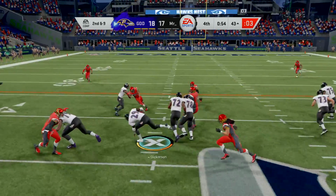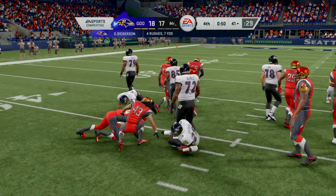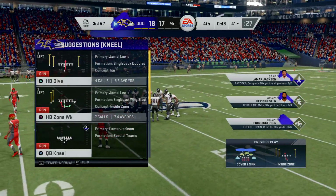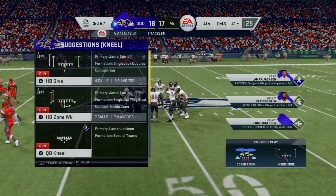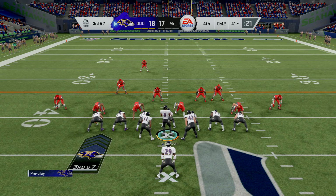On 2nd down, Dickerson. A gain of 2 there on the heels of a 1-yard pickup on 1st. I guess the simple question, why not just take a knee there? I don't understand either why you would take any sort of a chance.